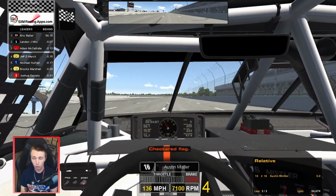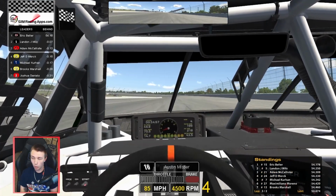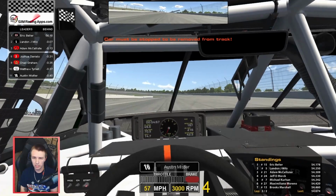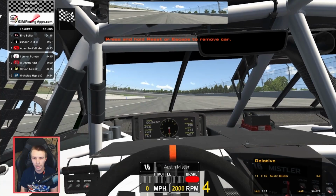Ran a 674, so that's not very good. We're starting pretty deep in the field. Eric ran a 178. That's good. He's been pretty fast in the practices I've been in, so he was pretty quick with a 54.18 there.